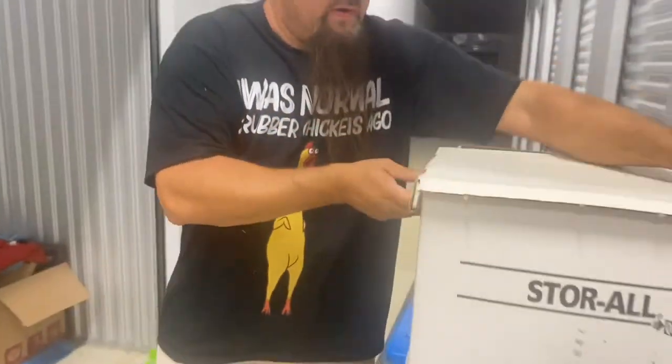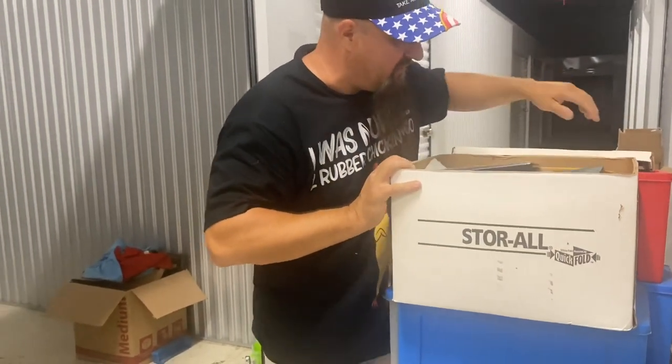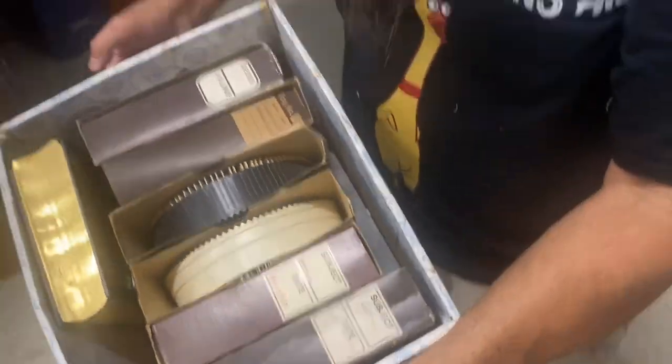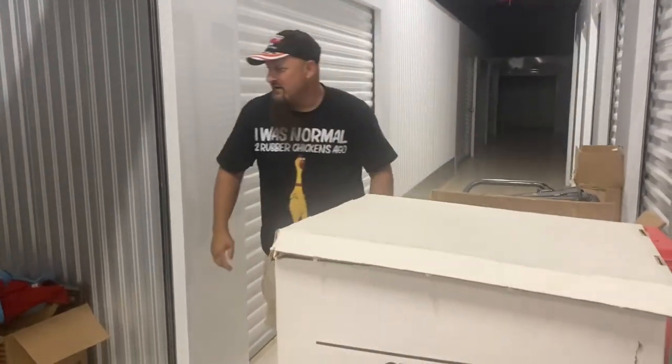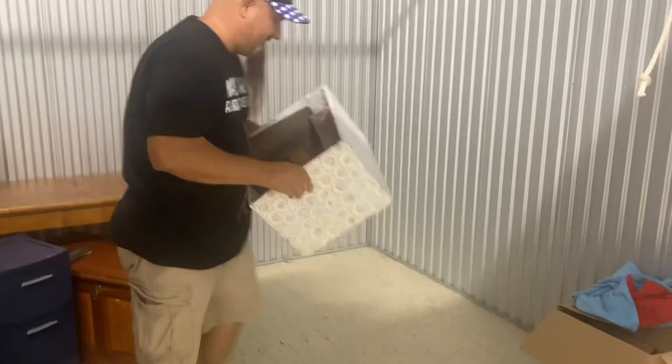And let's go to this box. This box looks like paperwork and family photos. These are old school family photos. These will be on the reels. We use the projector to look at them. This was little Timmy playing in the yard. This is the same thing.